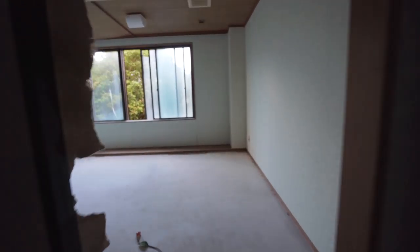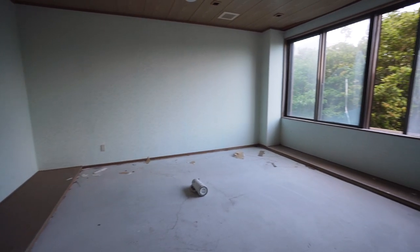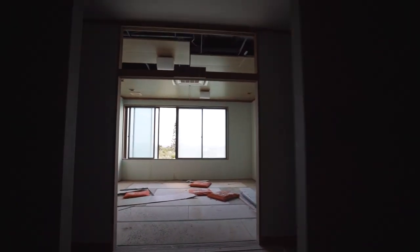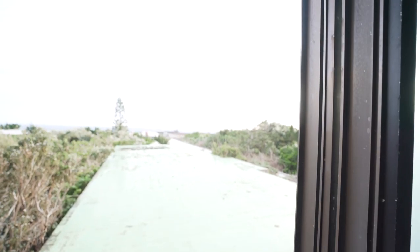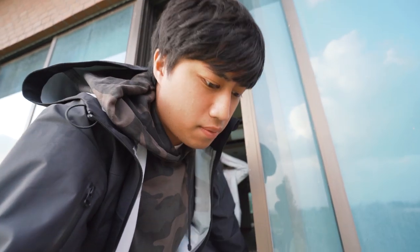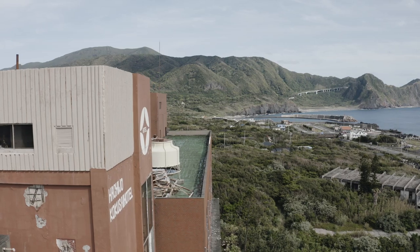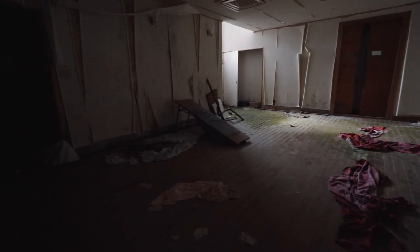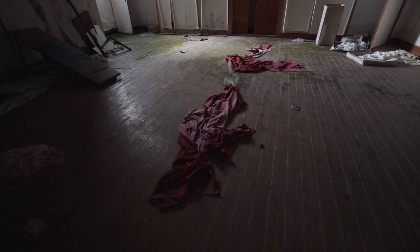Now these were the ones where people used to stay in. Pretty decent size. This one doesn't have an ocean view though. And there's some rooms here with an ocean view. We can get on top of the roof here. It's solid, which is good. Whoa. You can see the highway bridge from here. There's robes.